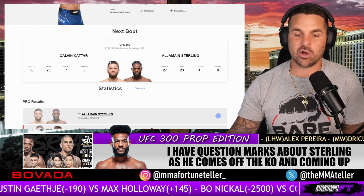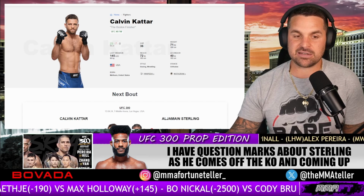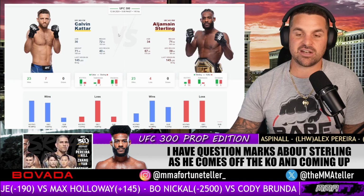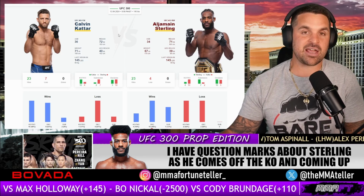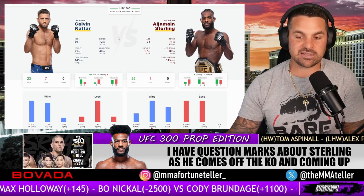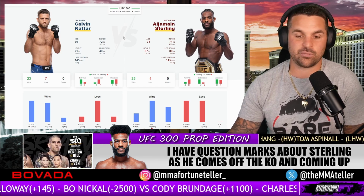So just know that Calvin Kattar does have dangerous striking, and he could easily test Sterling's chin in this fight. I think Sterling may have a tough time getting this fight to the mat. Calvin Kattar has a stellar takedown defense, and as they duke it out on the feet, why can't we see Kattar get a finish in this fight?